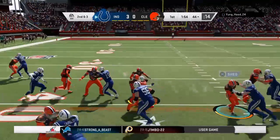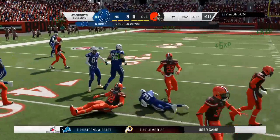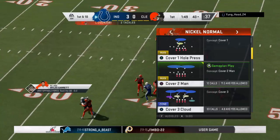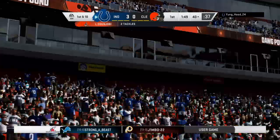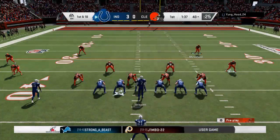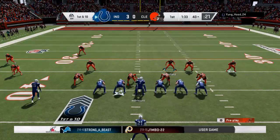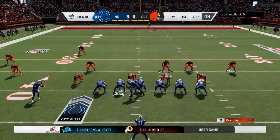They run with Hines. And he'll be brought down, it looks like right at the 40. 4 yards the pickup, 1st down. So many teams want to throw the ball in this situation nowadays, but I love watching a team that has enough confidence to go ahead and run the football in that situation. That's almost a tendency breaker.